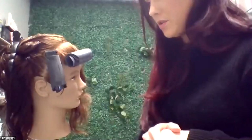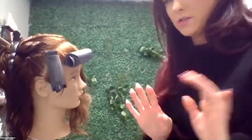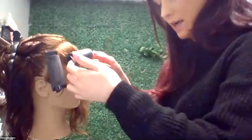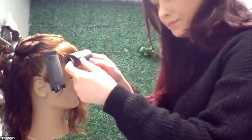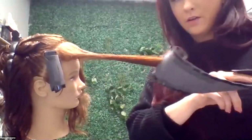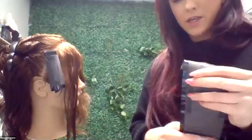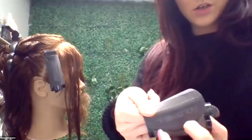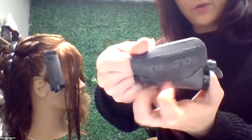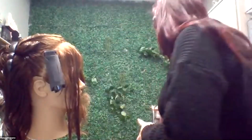Yeah, so I'm going to demonstrate one more time for you. I wanted to wait until you were done, but I want you guys to see how easy this is to take out. Her hair's already loaded into the roller, and all I have to do is pull this right out. I don't know if you guys noticed, but the hair is inserted into these little grooves, and that's what's creating that wave texture for you.